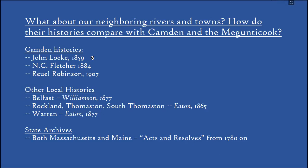But one of those local historians, Sandy Delano, suggested turn the question around. Don't look for evidence of alewives, but think about what it would look like if there had been alewives. And to answer that question, we will look at the other towns nearby. And so I did. In Belfast history, that is Williamson in 1877, Rockland, Thomaston, South Thomaston, then Eaton's history, and in Warren, again Eaton in 1877, there's page after page of alewives. Alewives were vital to the early colonial life and industry and budget.